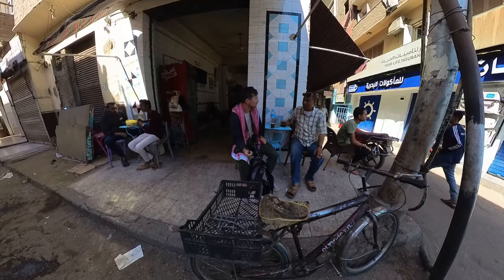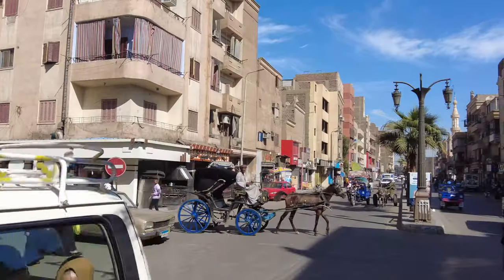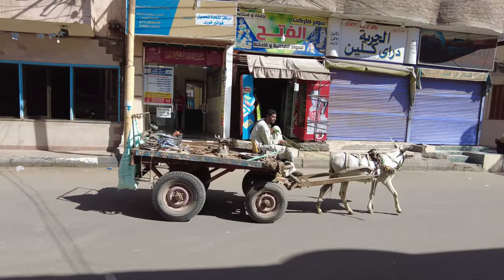So one of my favorite things to do here in Luxor is just, there's all these street side cafes, old men drinking tea, smoking shisha, having coffee. So I'm just sitting here and I met Ahmed. And we're just having a coffee and just watching the life of Luxor go by. What should people know about Luxor? Luxor is small, it's the same as Cairo.